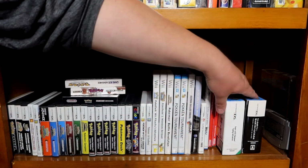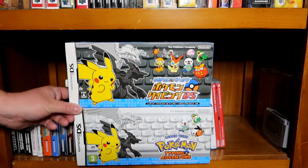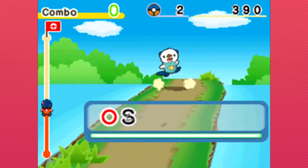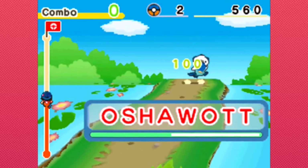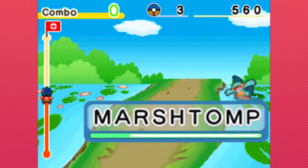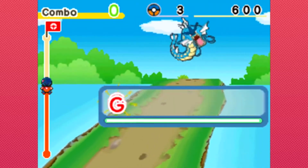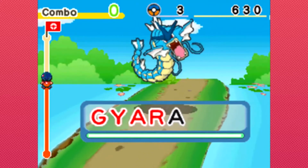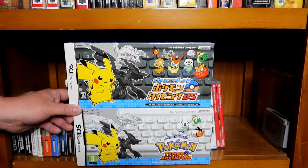And last but not least, I have these. So these are Pokemon Typing Adventure. What this actually is, if you've ever played Typing of the Dead, it's effectively a rail shooter where you catch Pokemon by typing their names. The really neat feature is that this comes with a Bluetooth keyboard that will connect to your DS. And it comes with a stand for you to put your DS in so you can type. As a Pokemon comes up, you type their name, and if you type it correctly and quickly enough, you'll catch the Pokemon.